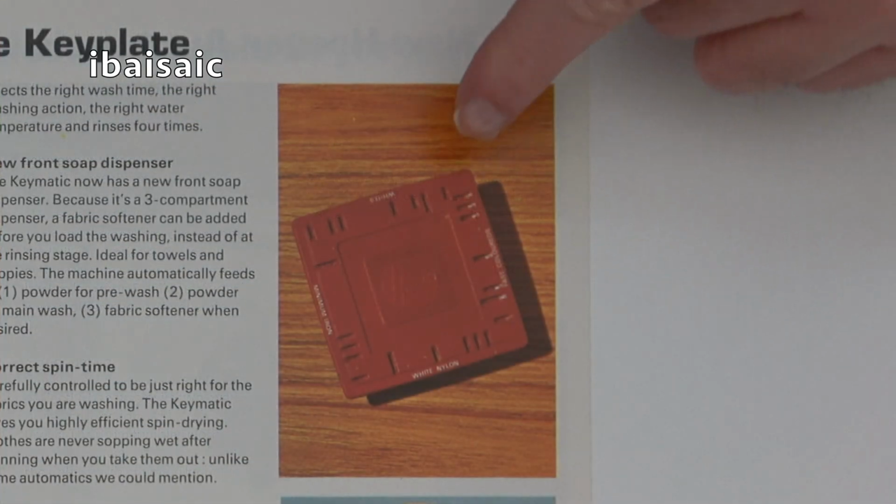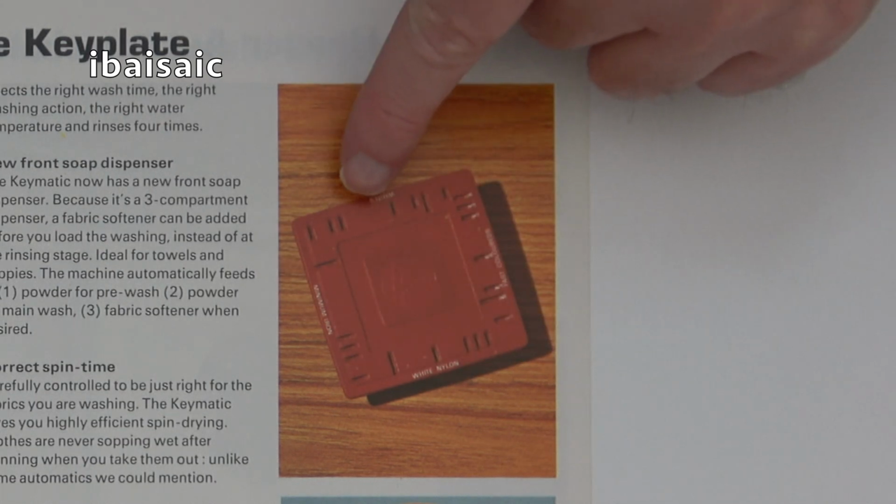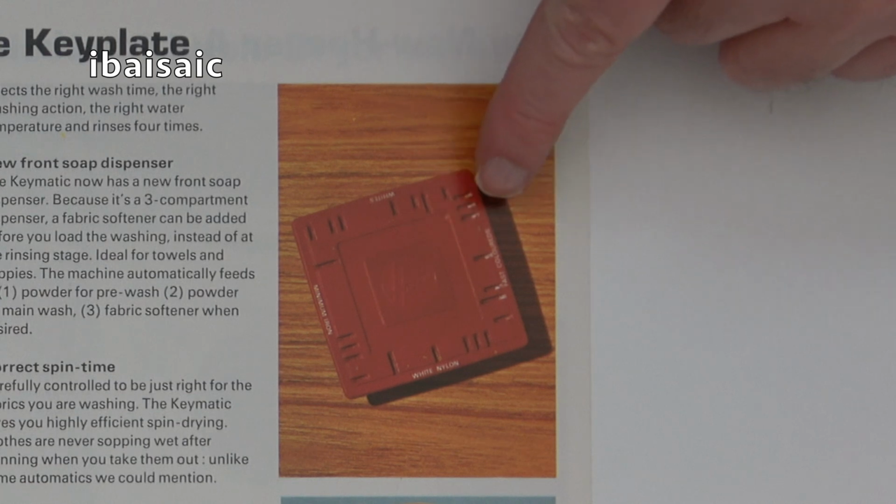And here we have one of the key plates that you slot into the front of the Keymatic. You could slot them in, there's 4 ways. I think each key plate possibly had 8 different programs, maybe.